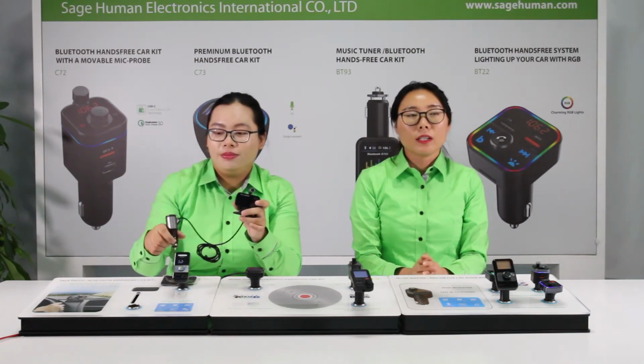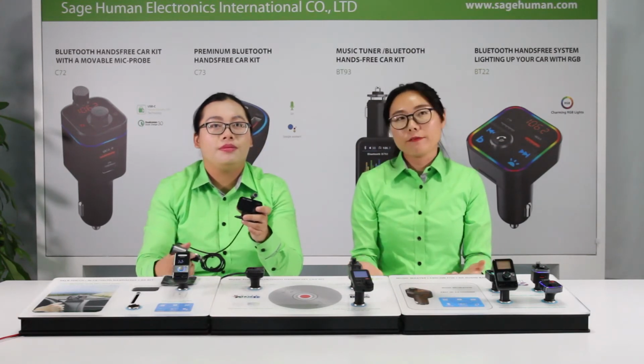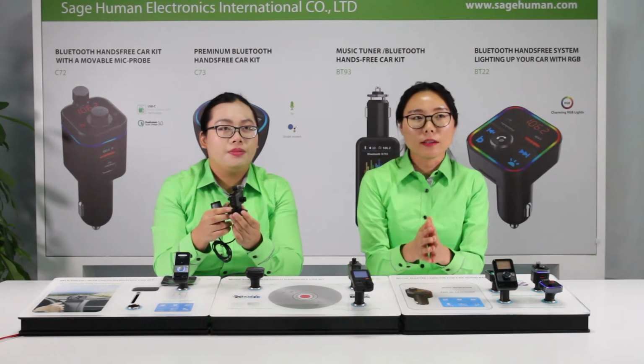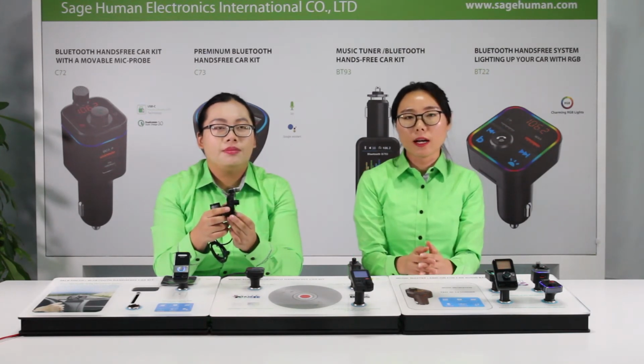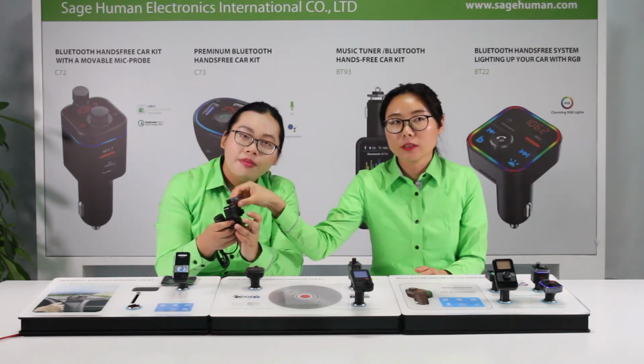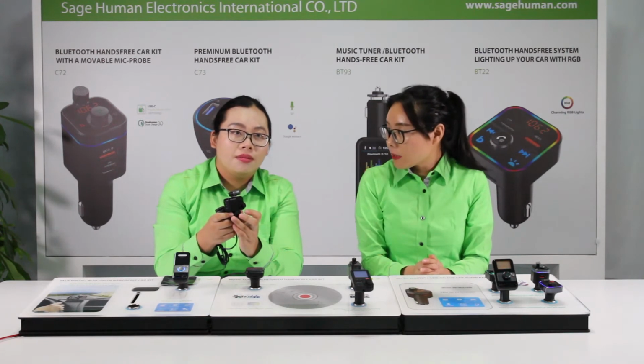That's why the microphone is facing the user and only picks up the sound that's supposed to be heard by the other side of the phone. Absolutely. I noticed that there is a bass function. That is for bass booster.